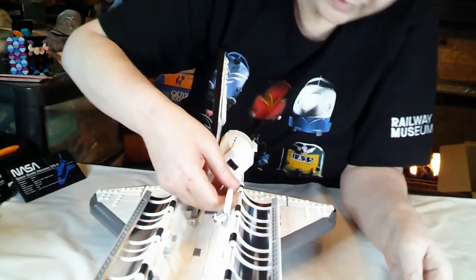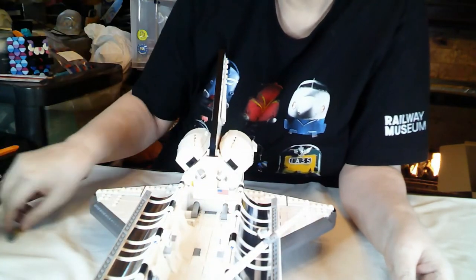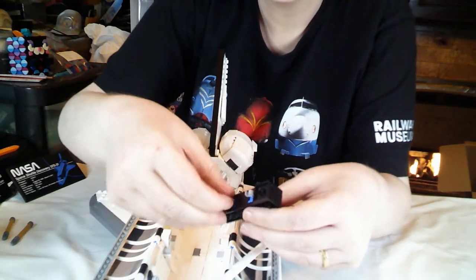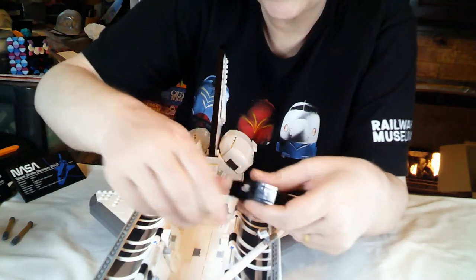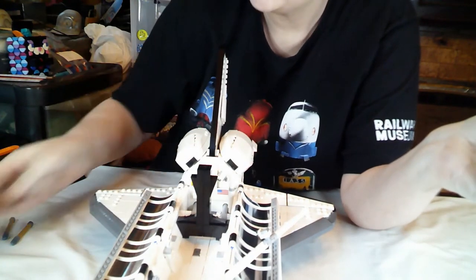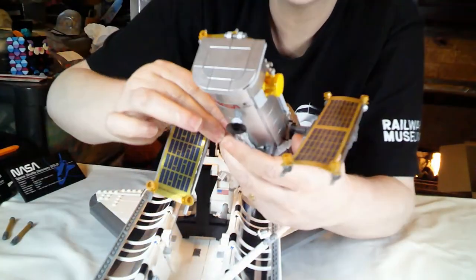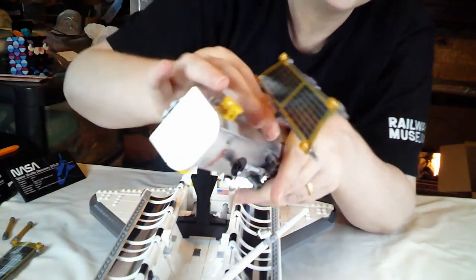So if we disconnect the Canadarm, move that over here, you build this little stand. So I need to take the hooks out of said stand, then push it in there and need to get the Hubble and remove the solar panels from the side of it. Whoops.